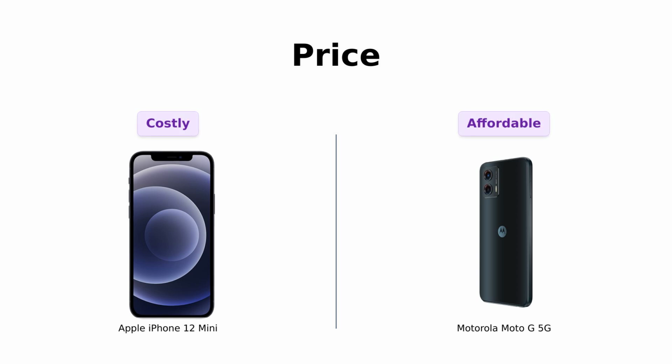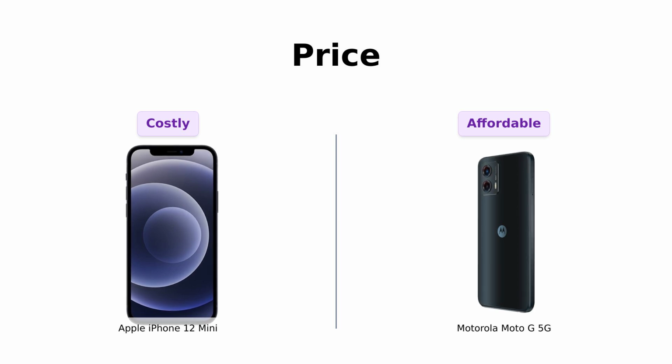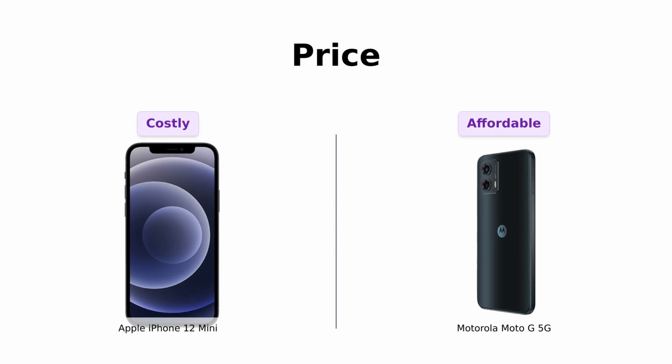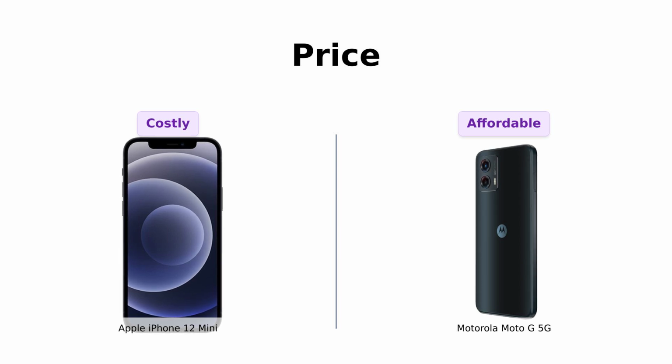First up, let's talk price. The iPhone 12 mini is going to set you back $320. That's right, folks, for the price of a small island in the middle of nowhere, you can own this pint-sized powerhouse. On the other hand, the Moto G5G is a more wallet-friendly $249. With that extra $71, you could probably buy a fancy dinner or a couple of avocado toasts. Your choice.